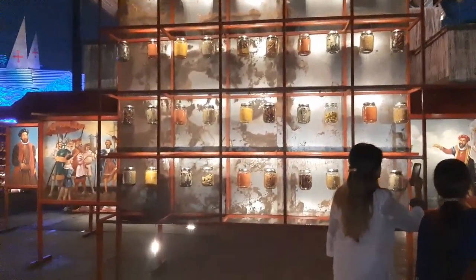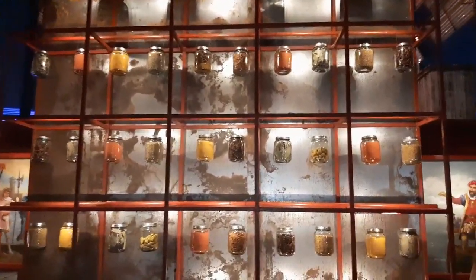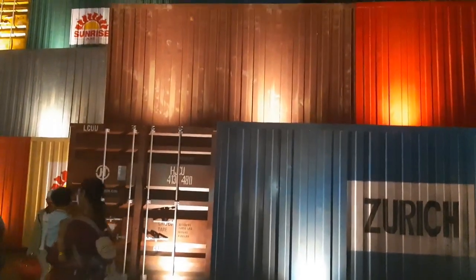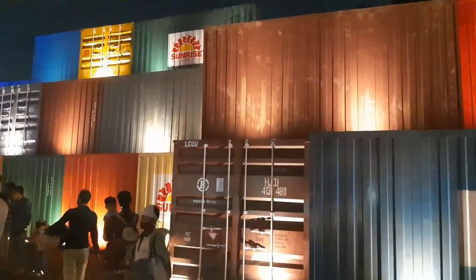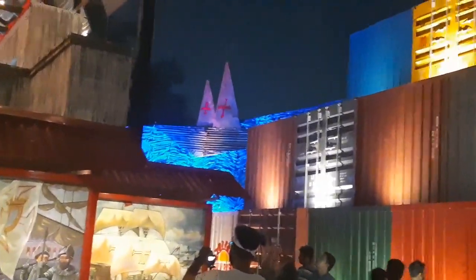Right now you can see in front of us some bottles are there. In these jars, different sorts of spices are there. On the right hand side, if you see, there are the containers. Usually the spices are transported by ship in these containers. Just give a look. A little bit far, you can see the sea over there, where two ships are there. You can see the sea waves even.